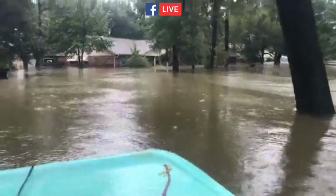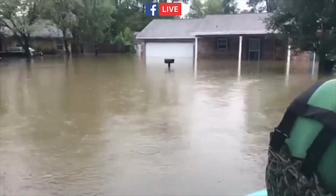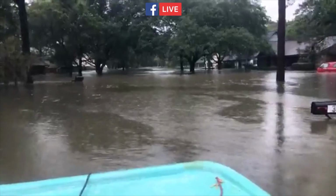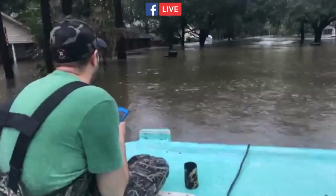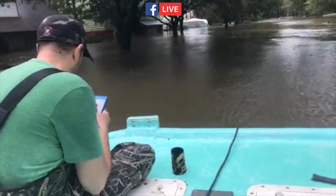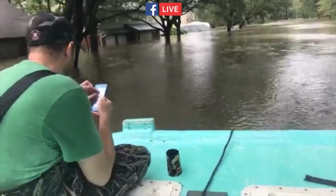Yeah, look, those are the numbers on the garages. 139 right there. 131. Go and ask Nikki what color her house is, or tell her to join. It's probably that brown one out there. Yeah, I've got it.